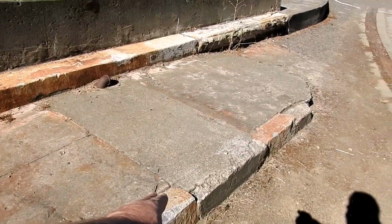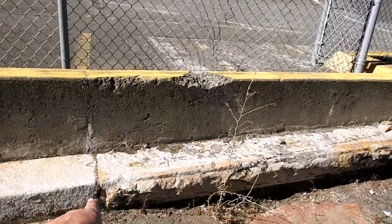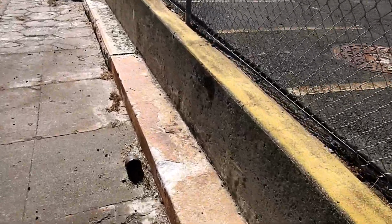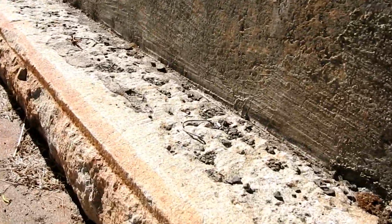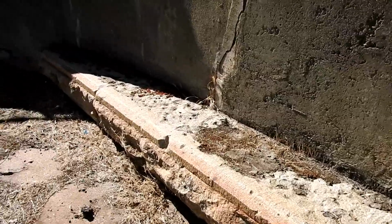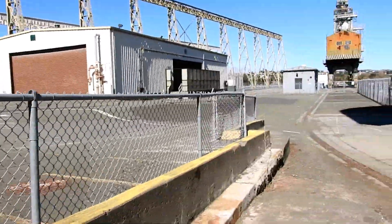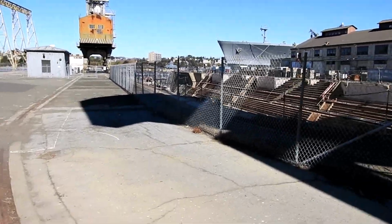The granite curbing with some patchwork, but up here is where it's more interesting. Huge granite slab sidewalk, curb. Fantastic detail on the front and top, and then underground it goes. So this is all filled in, obviously. This is not ground level when this granite was installed. Let's have a look at this dry dock.